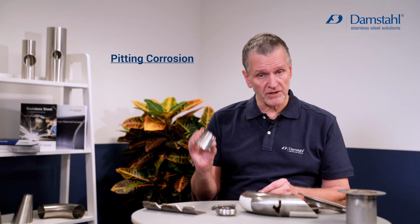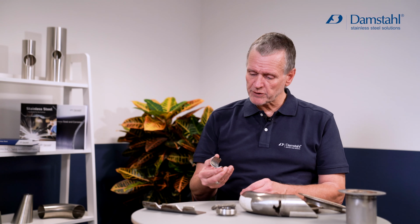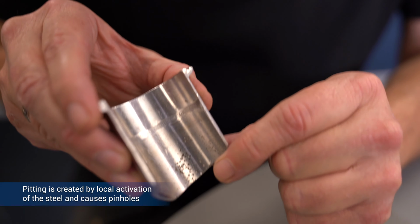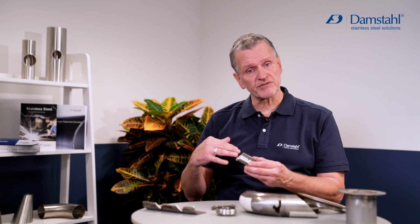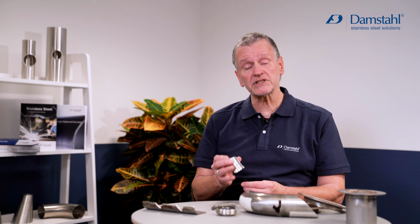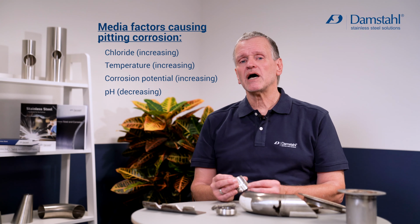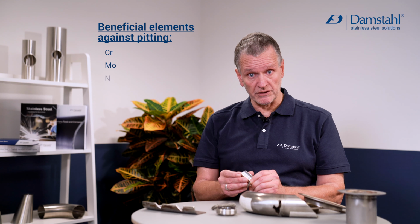A very common one, though, is pitting corrosion. We have a very neat example here, from a tube at the outlet of a heat exchanger. If we get very close, you can see that it's been attacked by pinholes, very small holes. It's a bit like somebody has shot the steel. It's because we have a local activation and the rest of the steel stays passive. So the loss of material is quite small compared to especially general corrosion, but the time to penetration is very fast. It's sadly a very common type of corrosion. In general, the higher the chloride, the higher the temperature, the worse the conditions. And we fight it by usually adding a lot of chromium and a lot of molybdenum to the steel.